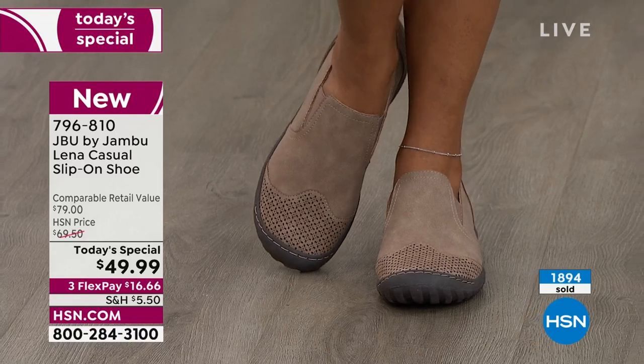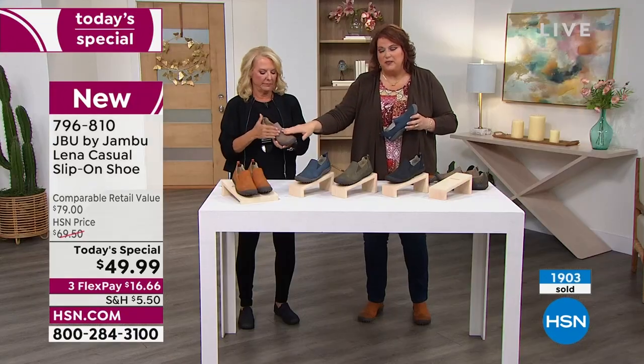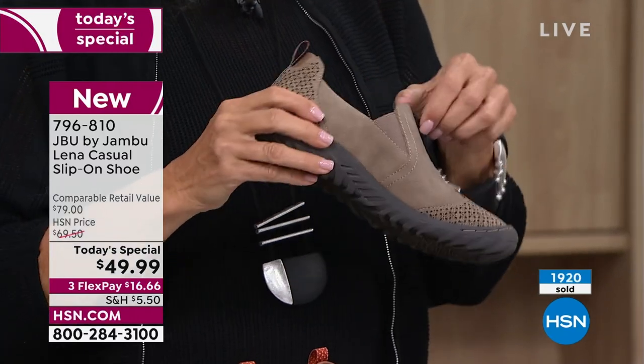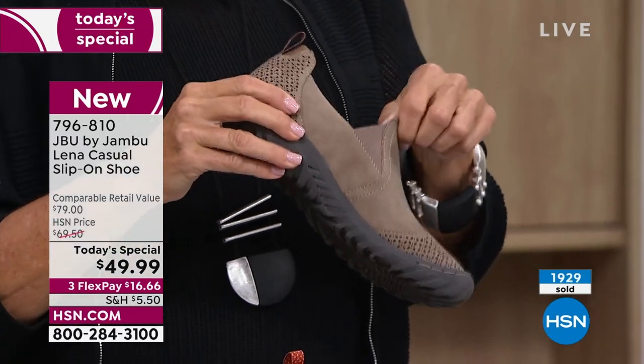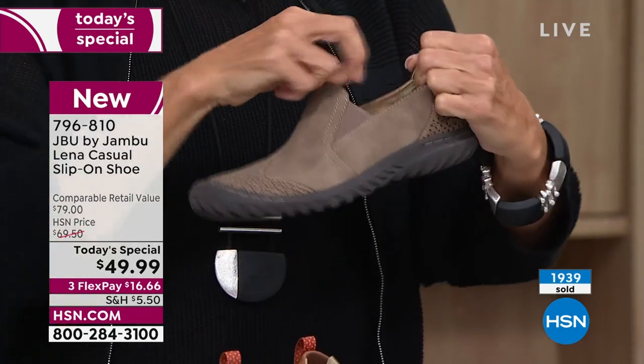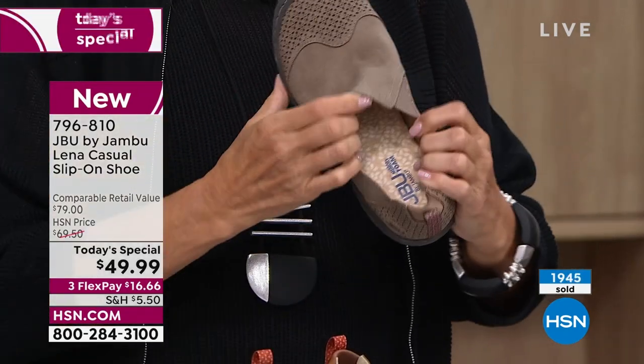True. This is faux nubuck suede. So it is something that is so buttery soft. However, you don't have to baby it, because it's a man-made material, you can just wipe it clean. Really? You don't have to treat it with kid gloves or anything like that. It's a faux nubuck suede, so it feels very soft.